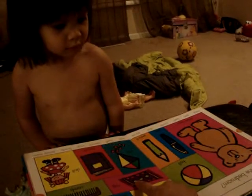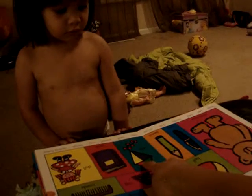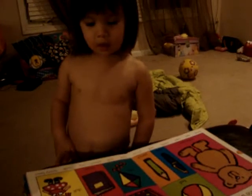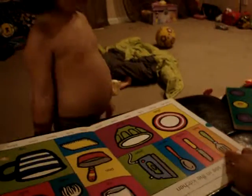What's this? What's this? Lego. What's this? You know what's that? It's a rug. Rug. What's this? Kite. What's this? Book. Dolly. Good job. What's this? Hurt.